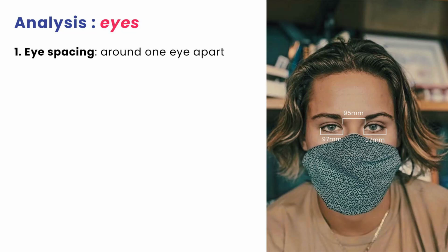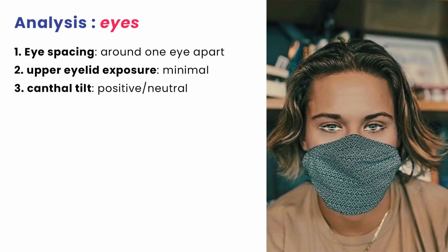Another thing we look out for when we're analyzing the eyes is the upper eyelid exposure. And in here we can clearly see minimal upper eyelid exposure. The canthal tilt, well, this is a tricky one for sure. His canthal tilt is not negative. A negative canthal tilt for most cases gives that downturned weak look to the eyes. For him, it depends on what angle the picture is taken at. From a frontal one, it looks neutral. But if he looks above, then it's a positive canthal tilt.